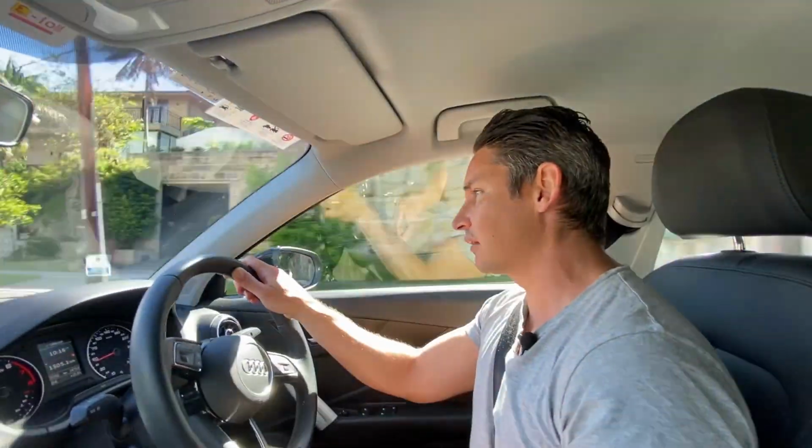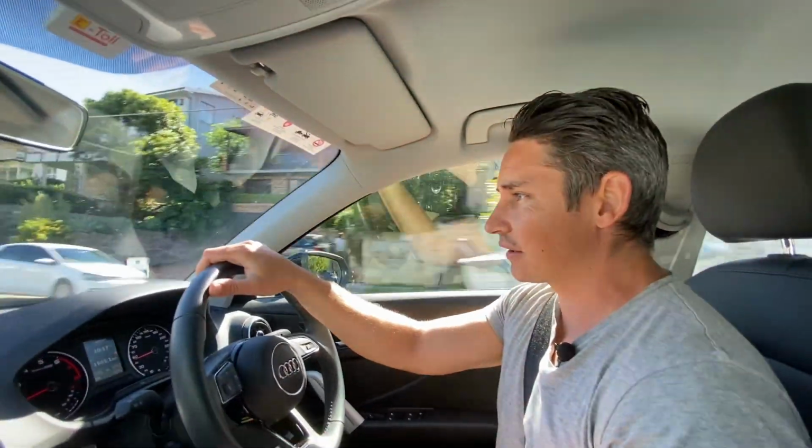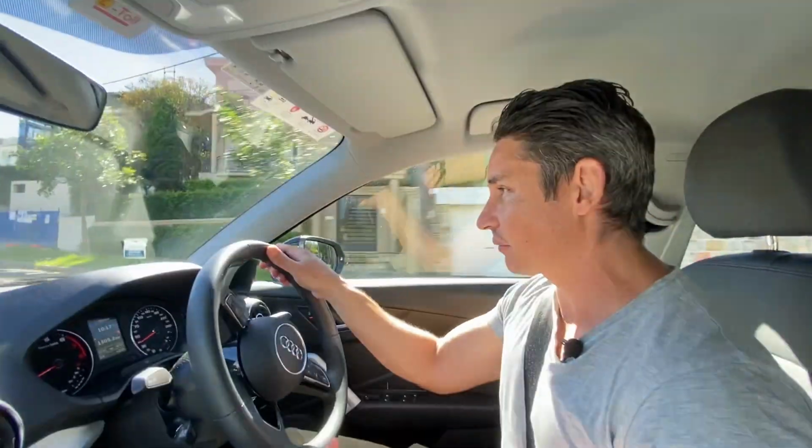It sits really flat. Feels more like a hatchback than an SUV, which Audi call this, and to be honest, this isn't an SUV, it's just a jacked up hatchback in my opinion.